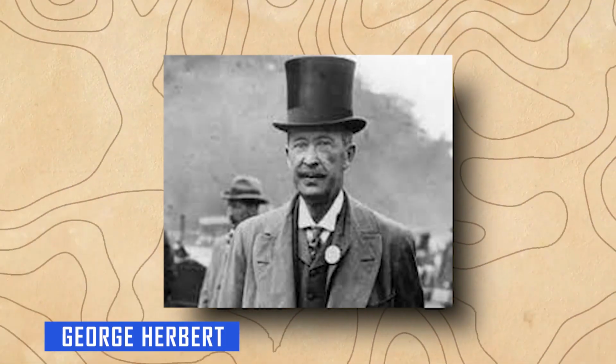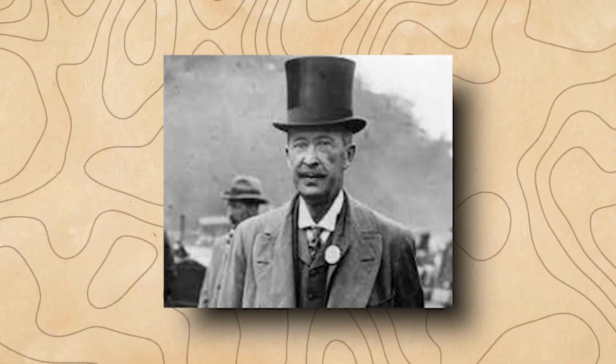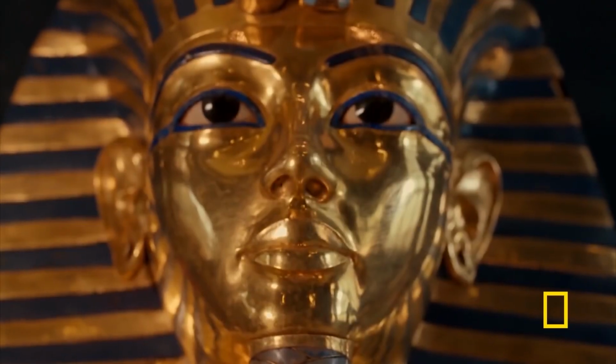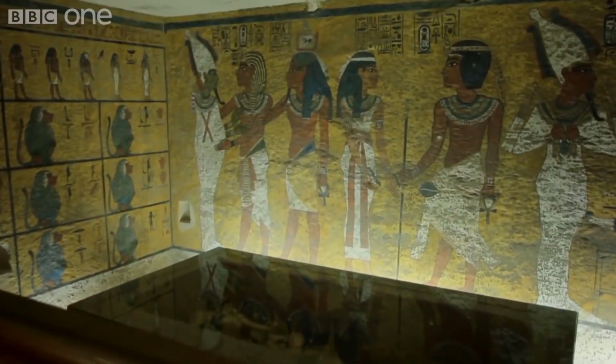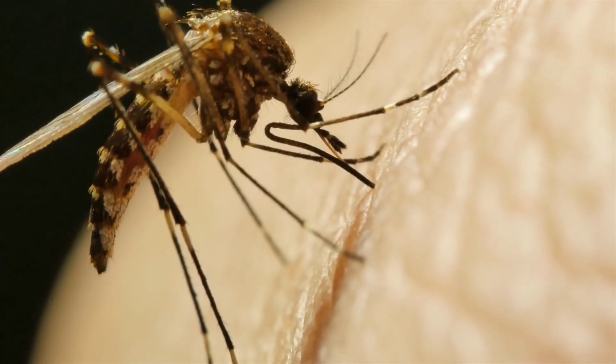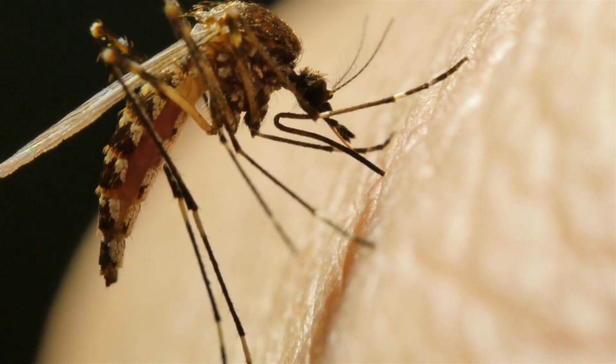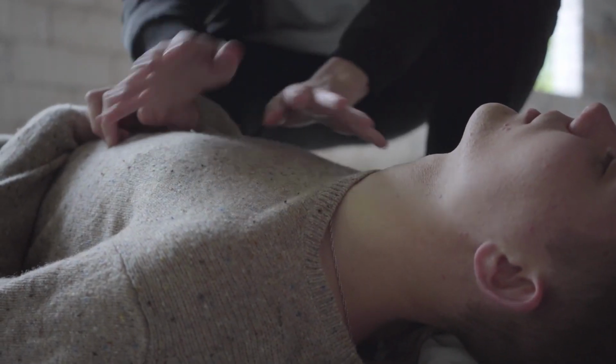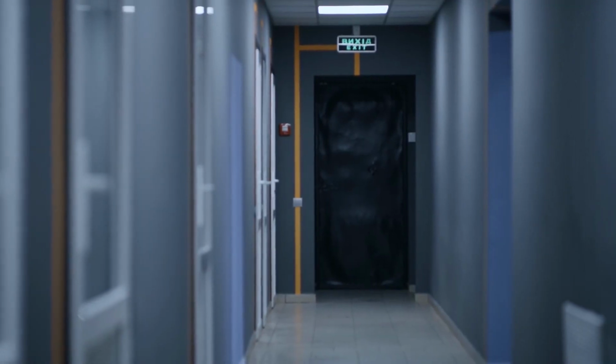The first victim of the curse was George Herbert, the 5th Earl of Carnarvon. He financed the excavation of King Tut's tomb, and just a few months after the tomb was opened, he accidentally tore open a mosquito bite while shaving. He died shortly thereafter from blood poisoning, and legend has it that all the lights in his house, or perhaps all the lights in Cairo, mysteriously went out when he passed.